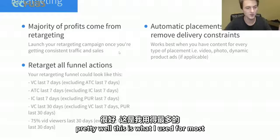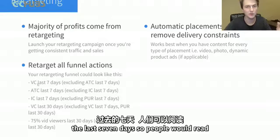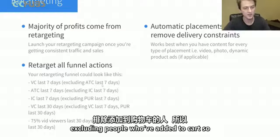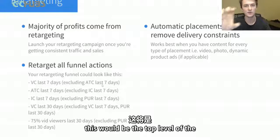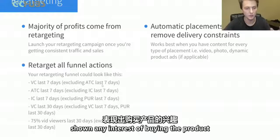This is what I used for most of my stores. So you would target VC in the last 7 days, so people who viewed your content in the last 7 days, excluding people who've added to cart. So this would be the top level of the funnel, people who are just kind of aware of your website, but they really haven't shown any interest in buying the product yet.